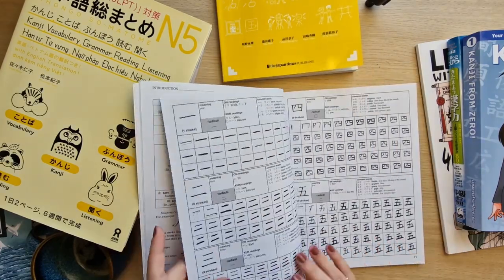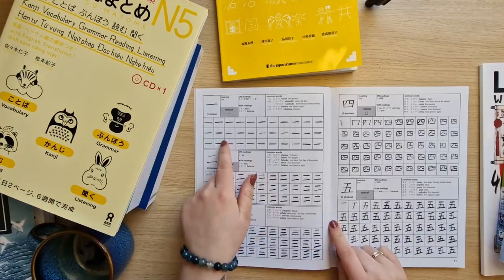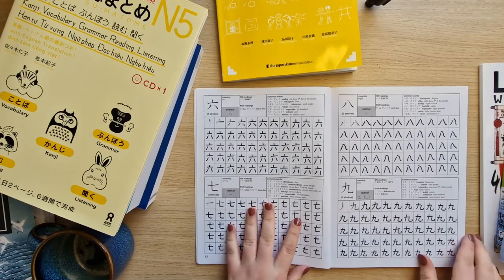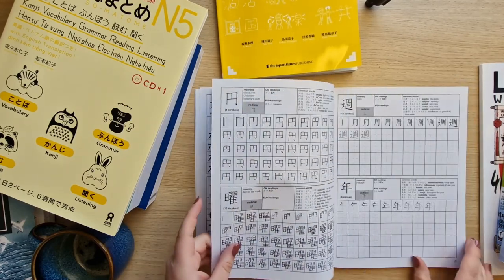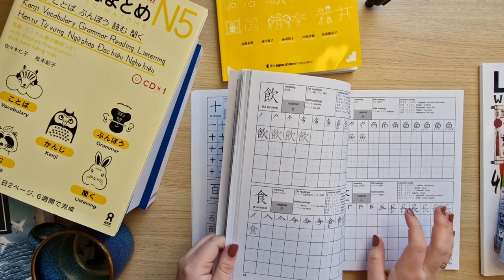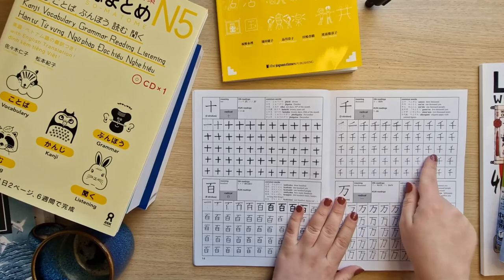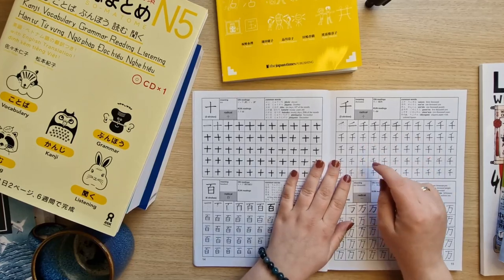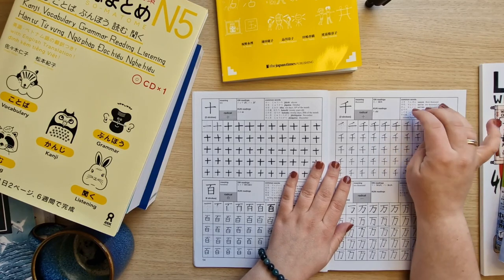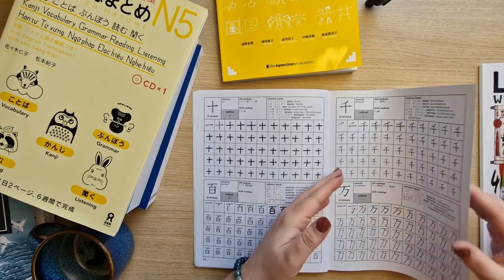But I did read through all this information in the beginning. It starts out with the first kanji for the numbers, which is very easy, of course. And then it moves on to other basic kanji. I think this is great for someone who is just starting out. The only thing is they only let you practice the kanji multiple times, so it can be quite boring. And they do provide you with some key vocabulary, but you don't really do anything with it. You just read through it.